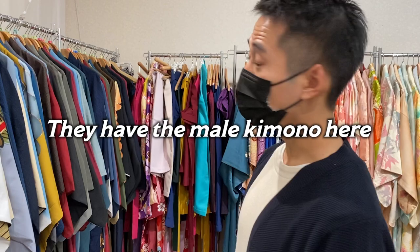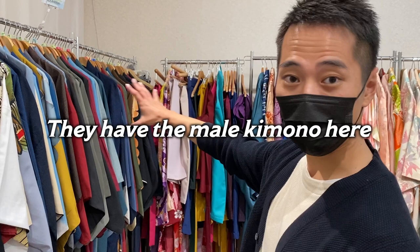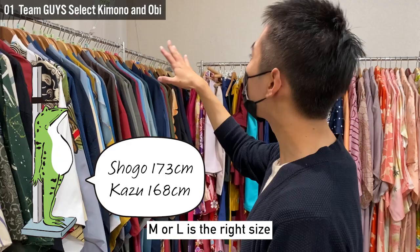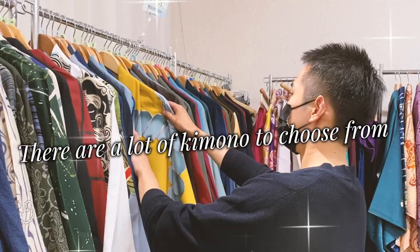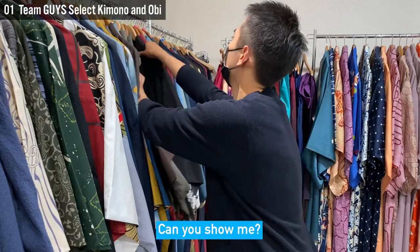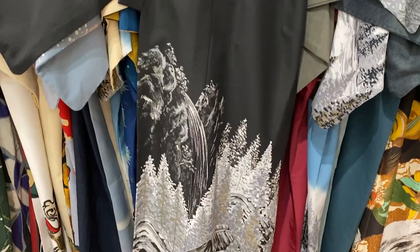So they have the male kimono here for the men. So there's actually some tabs here that say the size. S, M, L, LL over there. But we're just told that with Kazu and our height, M or L is probably the right size. Okay. Yes. Actually, a lot. So, this guy actually has a little design on the sleeve. Can you show me? Oh, that's nice. Wow.